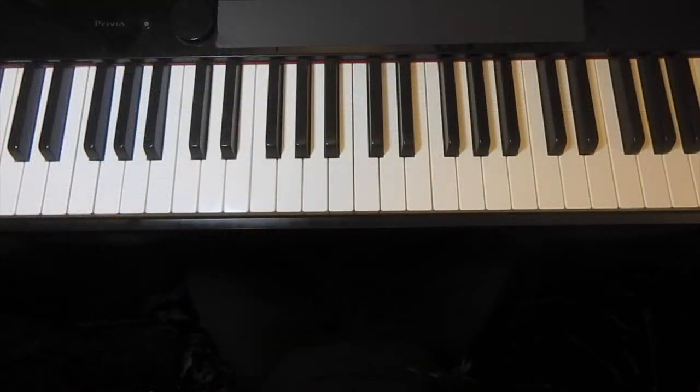Because we are working with triads, groups of 3 notes, we are going to work in groups of 3. All right, now let's play your chords broken in the right hand 4 times along with the solid chord in your left hand. So let's try that first.